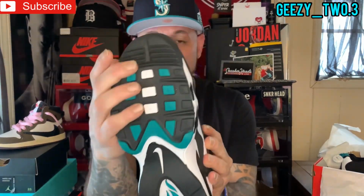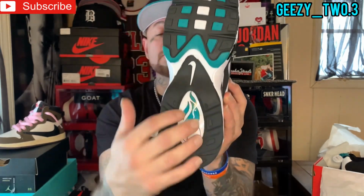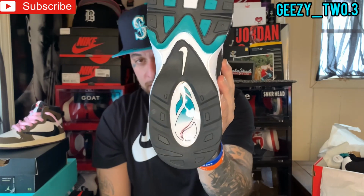Taking it to the outsole, guys. This is really, really unique, man. If you ever owned a pair of Air Max 95s, this is basically the same pattern on the bottom of the shoe, man. You got a flamed out baseball in that fresh water and white. Very, very, very dope hit on the sneaker, man. Overall, man, I'm going to have to give this sneaker right here a 9.